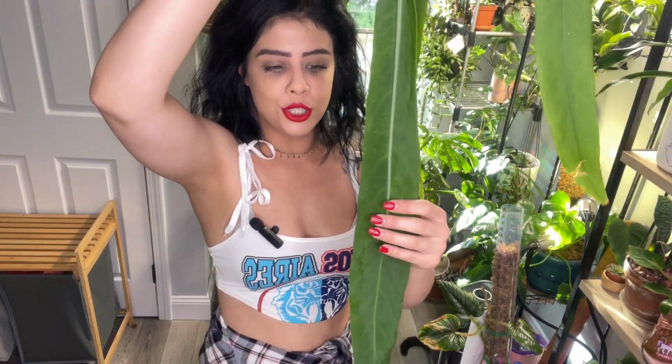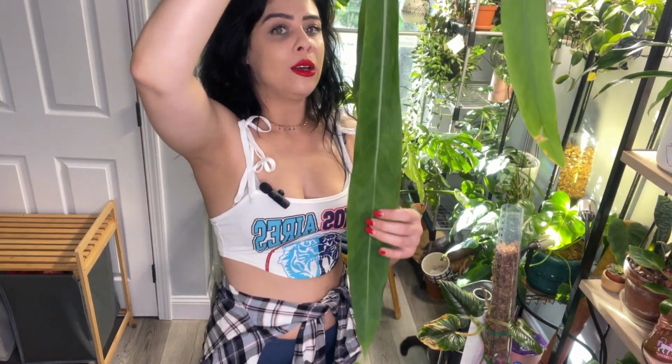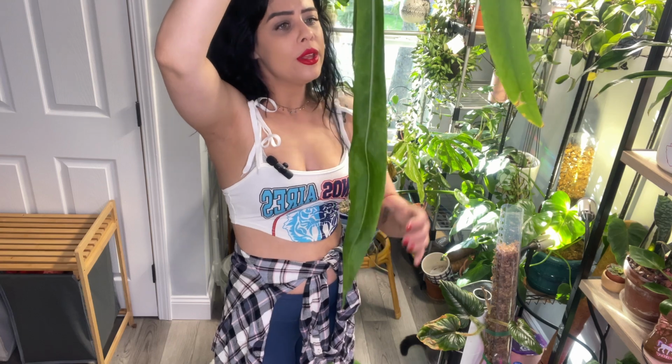This newest leaf has a little bit of chunk to it, so it's filling out. It's not quite as skinny, and I'm just so happy. I cannot wait to see where this plant is in, say, a year from now, how long we can get these leaves to grow.